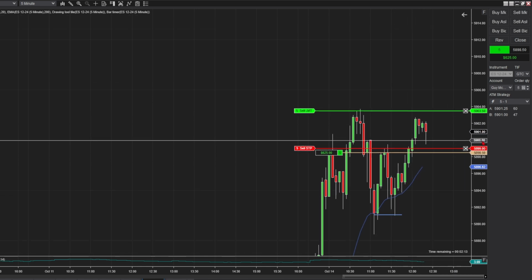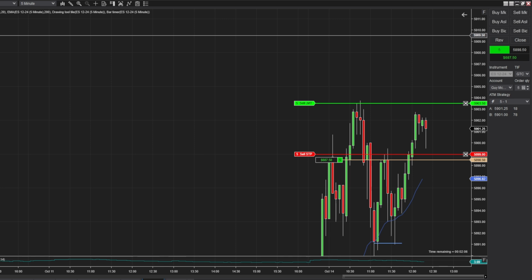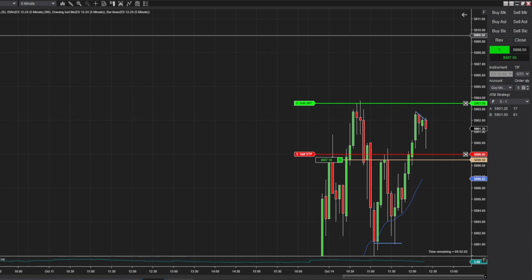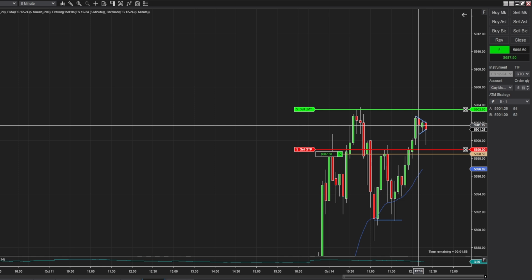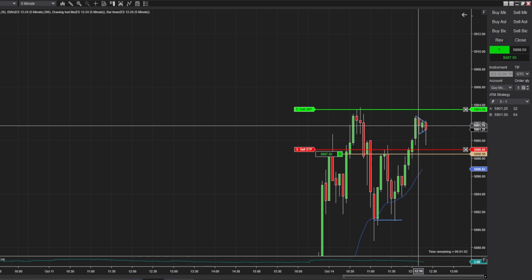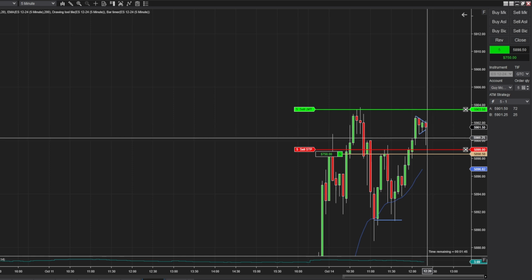So just like this here was a triangle, we have a smaller triangle here. We can see that this bear bar was inside of this bull bar, and this bull bar was inside of this bear bar. So usually the first breakout in either direction returns to the apex of that triangle, which is what it's doing right now.